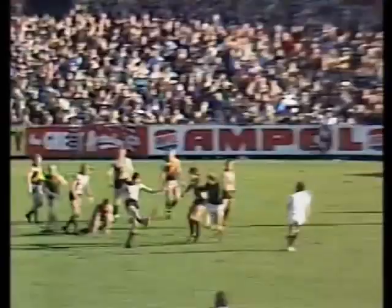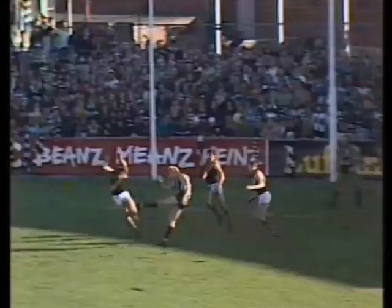Magro's in there. Twiggy Dunn somehow manages to extricate himself from that. Booted into the goal square. Play on. Moore tries to hook one back, and it's not a good one. Max Richardson, a goal.